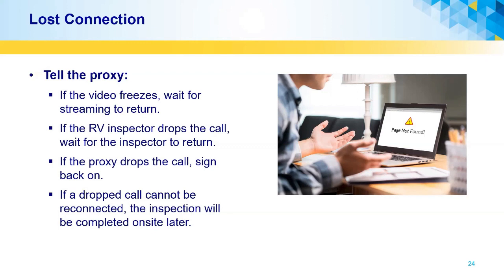So the next slide is a very short video clip of Tom beginning an inspection as a remote inspector working with a proxy.